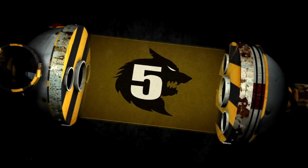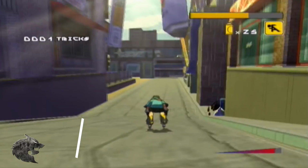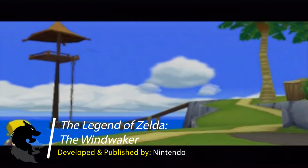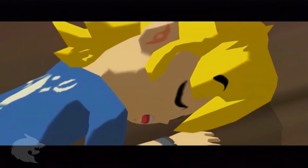Kicking off at number 5 is one of the first cel-shaded projects to follow in the footsteps of Jet Set Radio. It's The Legend of Zelda: The Wind Waker. Considering it was released in 2002, it's impressive how well this game holds up today.